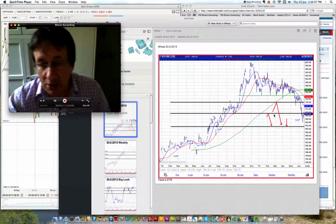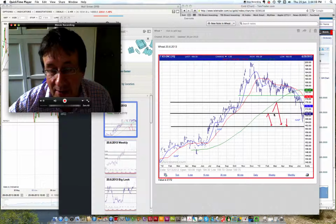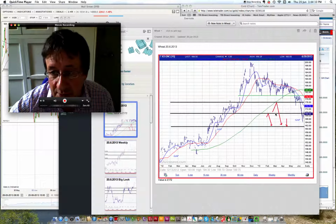Now on this chart I've put 3 red arrows, 3 actions that are more likely to happen at the present moment. Obviously we've got a bounce, this red line here up to 170, then back down to test 160, a straight down fall, or a further bounce back up to 176 to test this moving average here at 173. The average of the last 20 days is 173.